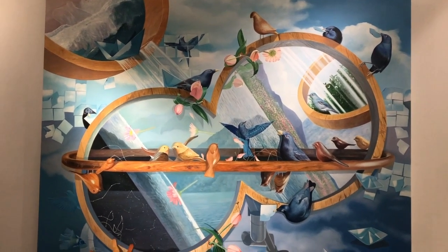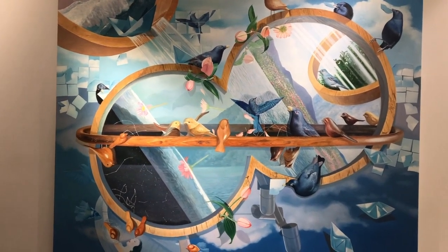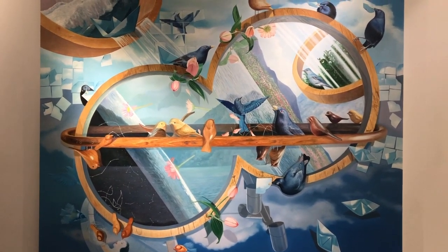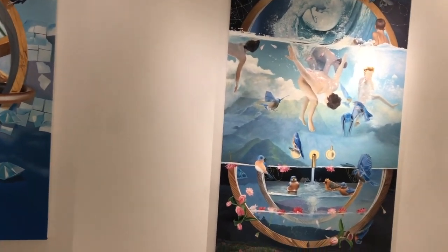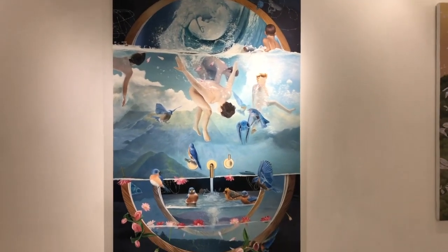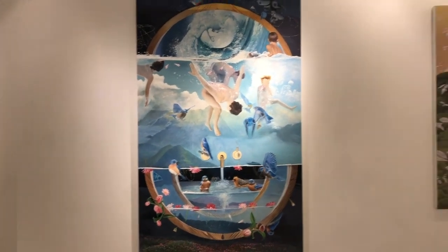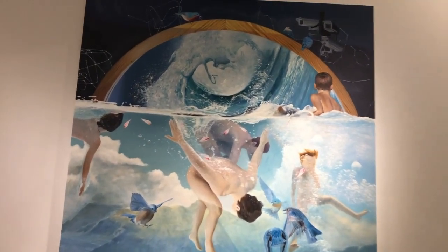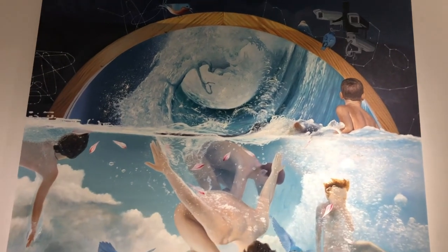So with this title, I've yet to mention, but Aiman is also a poet. He likes to name all of his titles very poetically. The next work we have is titled Man's Main Task is to Give Birth to Himself, but Purification is Necessary. So once again, in this work, you can see portals. You can see birds as well.